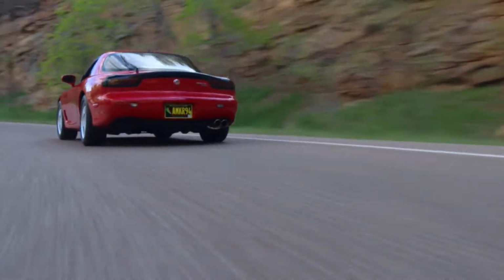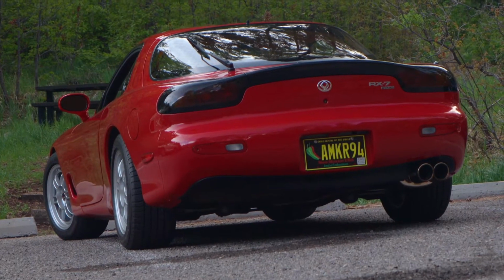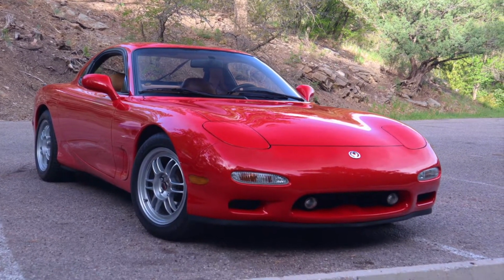Today we're driving a 1993 Mazda RX7. So, third generation RX7, it's the FD, and this is a car that I was pretty excited about reviewing because I have never driven one in all the years these things have been around, and so it's a really cool car to review.